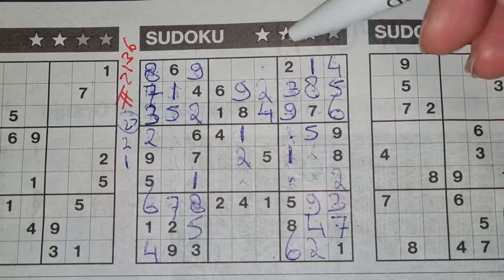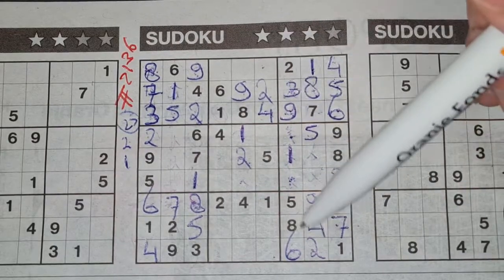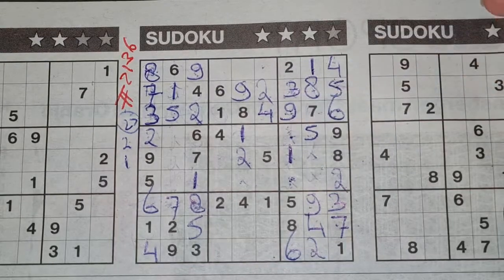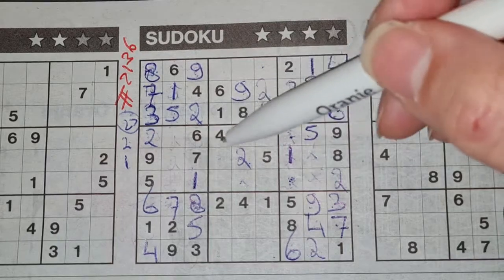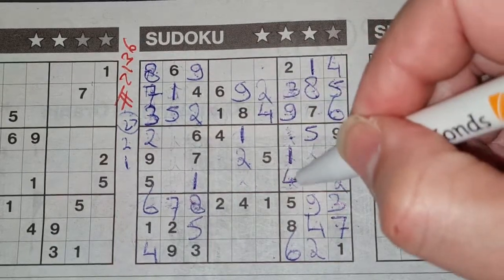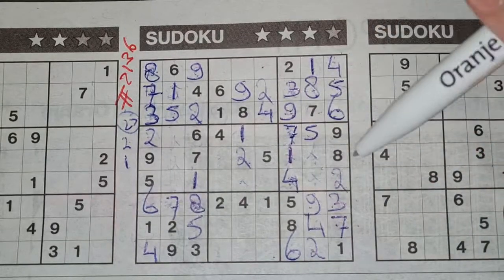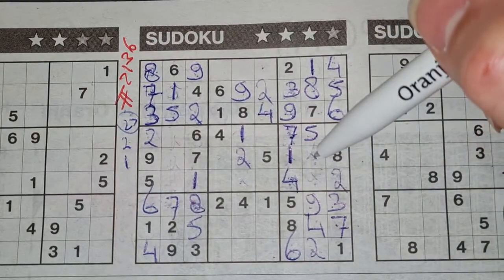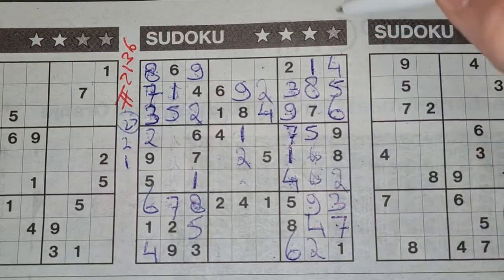2 numbers left in this column. 1, 2, 3. The 4 is missing and the 7 is missing. We see there 4, no 4 there. 4 should be here and the 7 goes there. 2 numbers left in this big square for the numbers 3 and 6. Cannot fill this yet. Let me mark those 2 numbers.